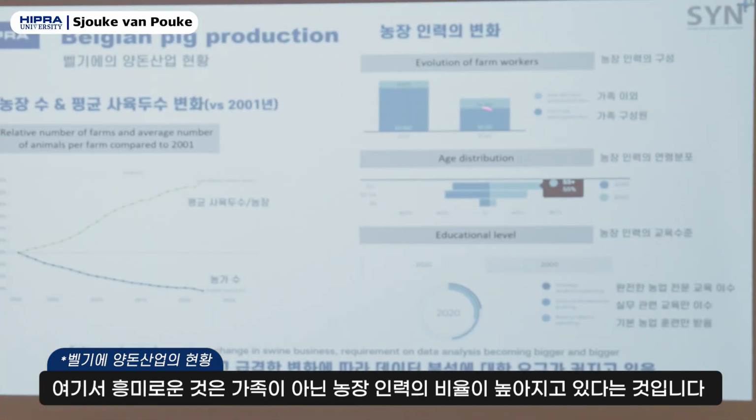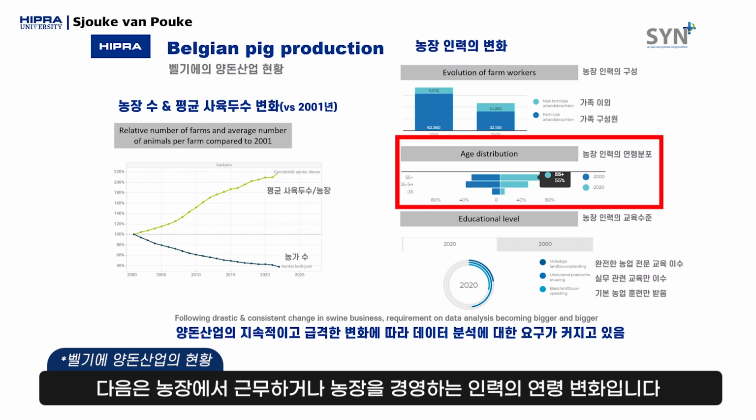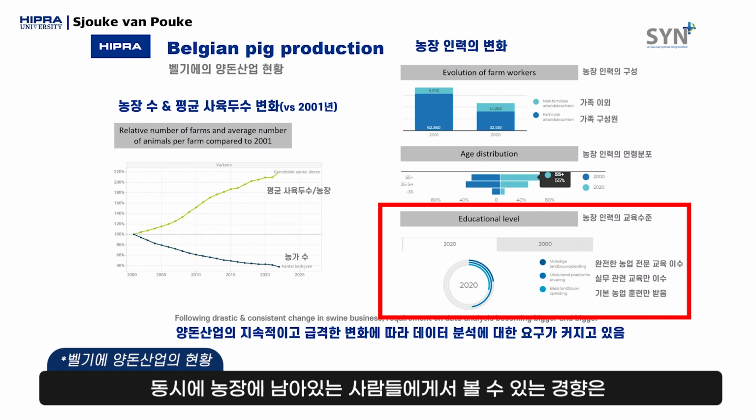The other interesting thing to see is that the proportion of external employees, apart from the families that own the farm, is increasing. If you look at the age categories or the distribution of people working and owning the farms, what we see is that the average age is increasing. Today, more than 50% of our farmers are over 55 years old. However, for the people that remain on the farms, we also see a tendency that the average educational level is higher.